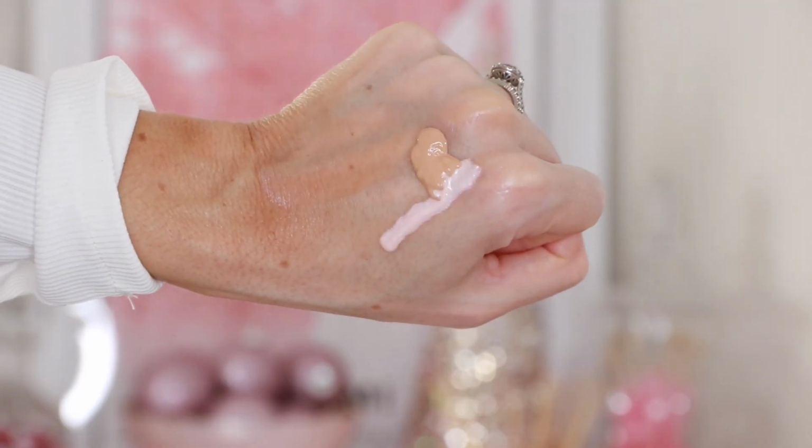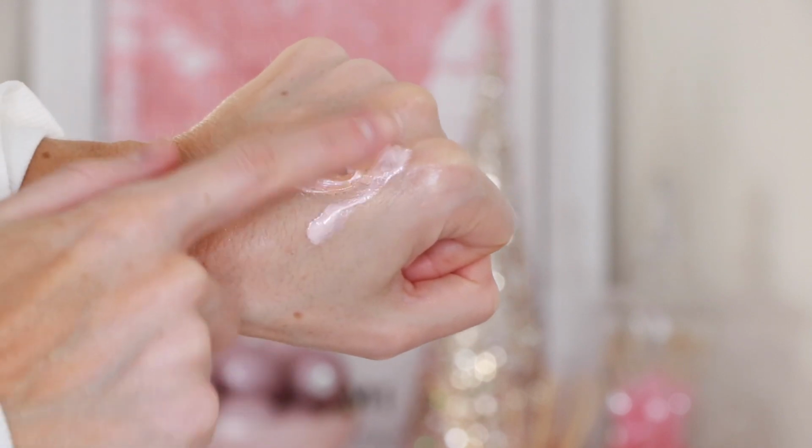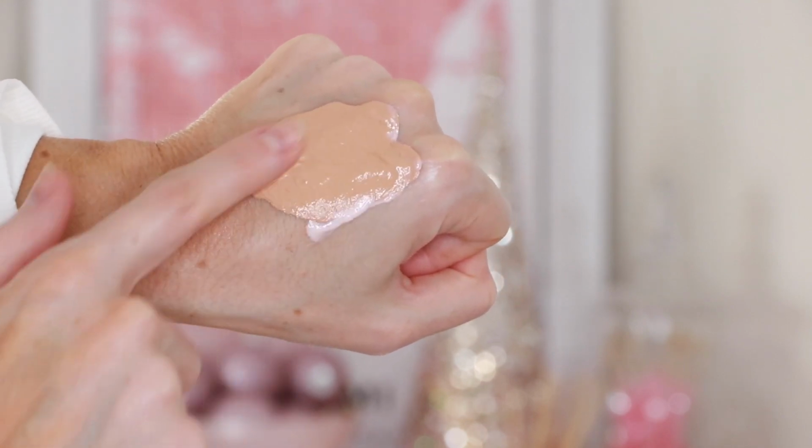so the next way you can use it is to mix it directly into your foundation. Again, I'm just using a foundation that happened to be here on the table, and I'm going to do about 2 parts to 1 part. So I pumped a few pumps of foundation, and I'm going to do maybe half a pump. And you can see how different the formula and texture is. The foundation is far more thick and creamy. The Rosy Light Drops are really thin and lightweight.